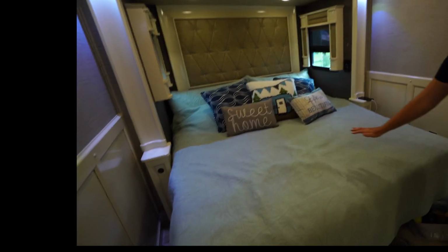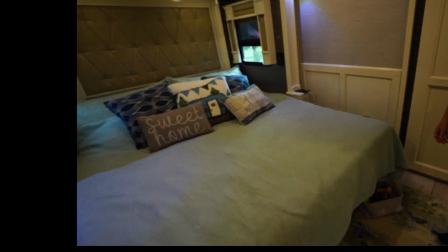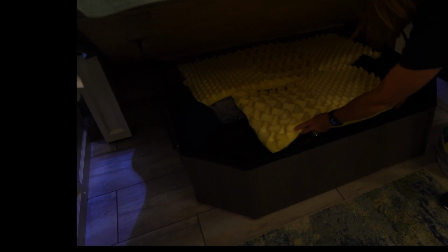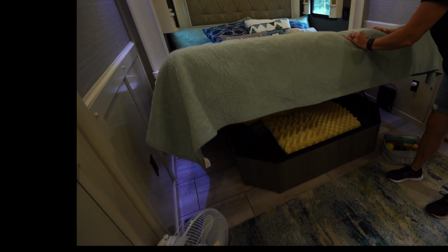And then we have the storage underneath the bed that holds a lot, and I can just lift that up and show you guys. We've got bags and whatever else we need to put here under the bed, tucked away.